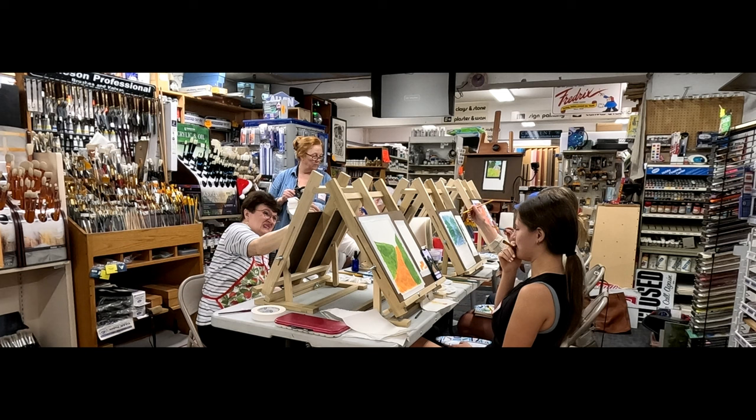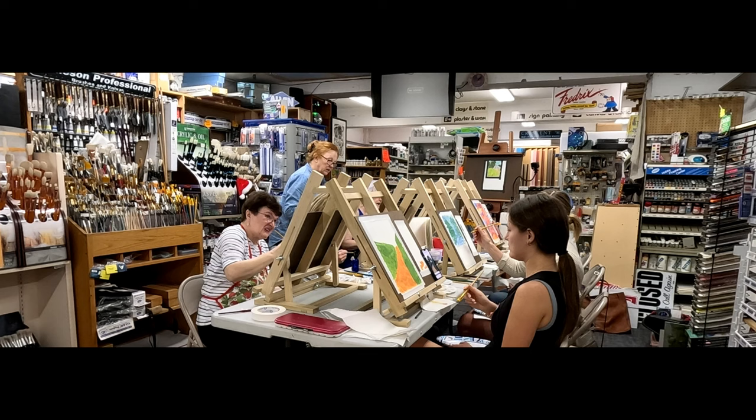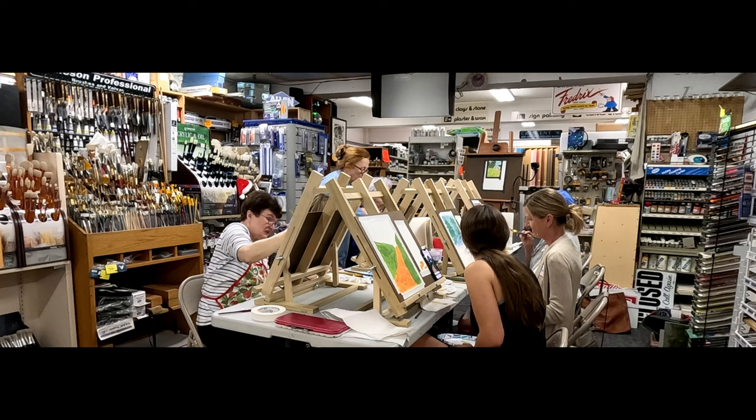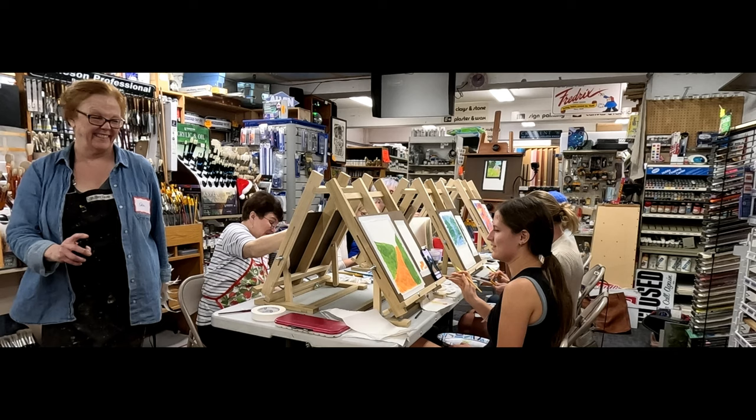Do you need more? Which paint do you need? I'm not sure what color. What I'm trying to do here is... Did you paint right over the window? Yeah. Oh, no.